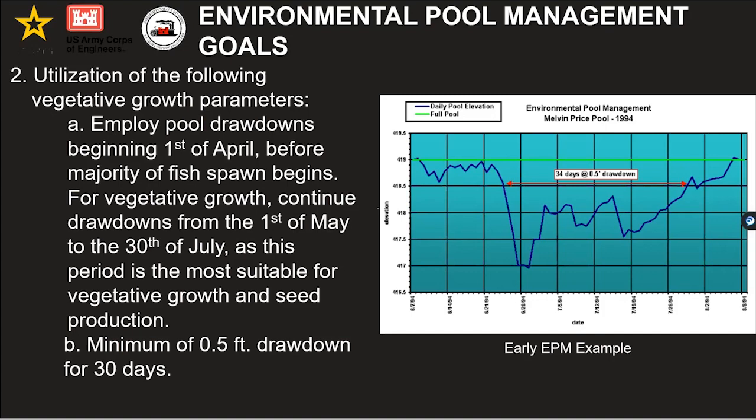You can see a sample hydrograph from that 1994 period. This is in pool 26. There was a drawdown of about a half foot for a little over 30 days. And what really came out of that was a really strong emergent vegetation response.